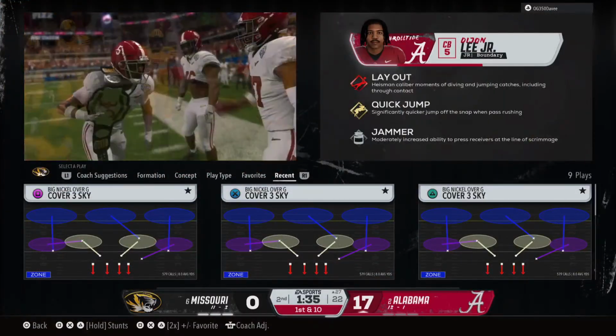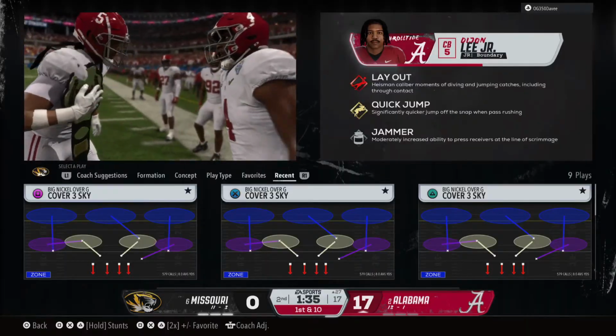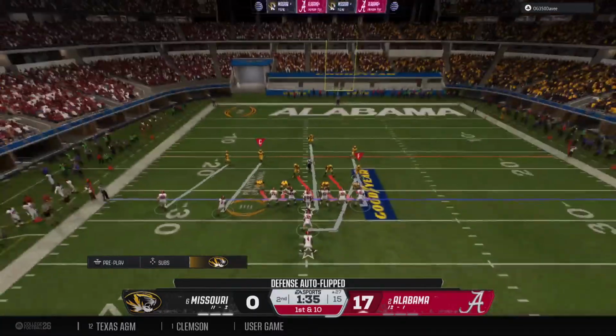Chris, if you're going to make that throw, that's called a two ball. That means it's got to be on a line. Here he puts it way up in the air and allows the defender to come over and make a play on the ball. Great job by the defense.